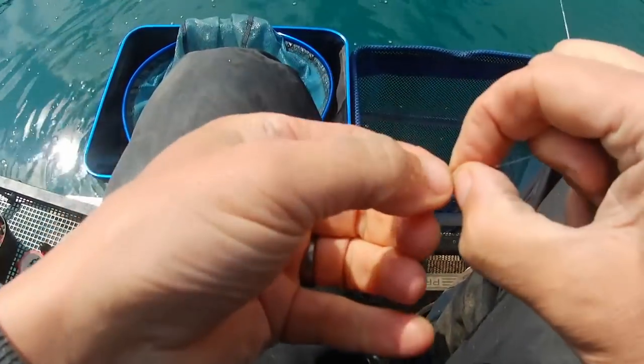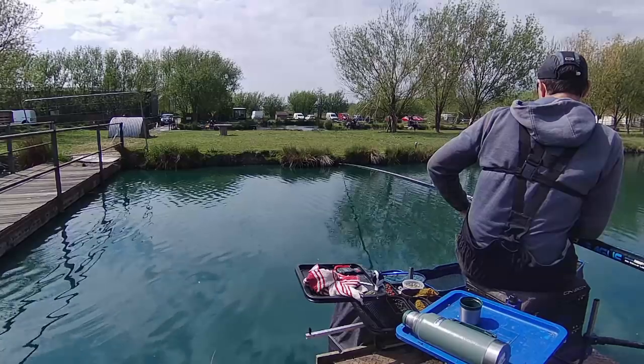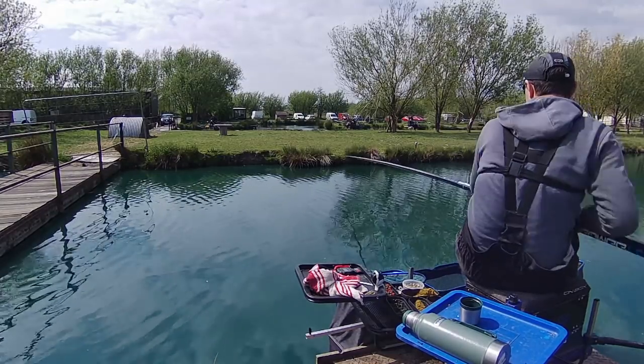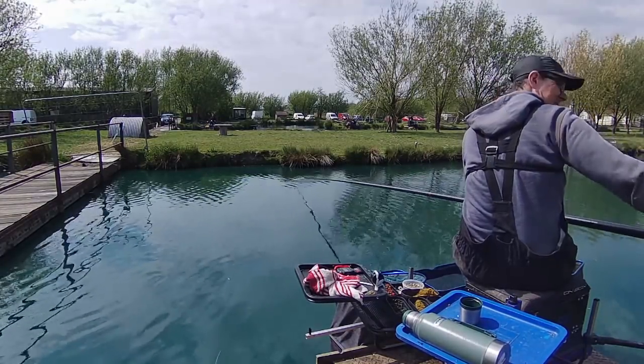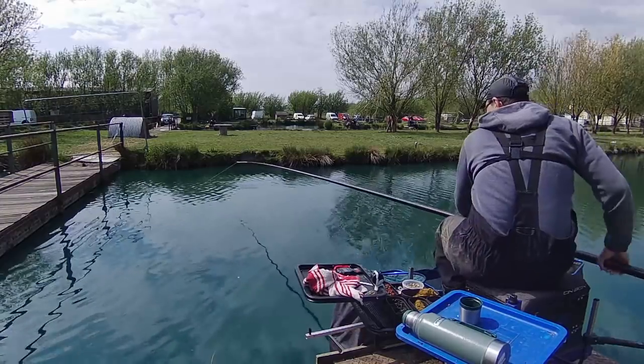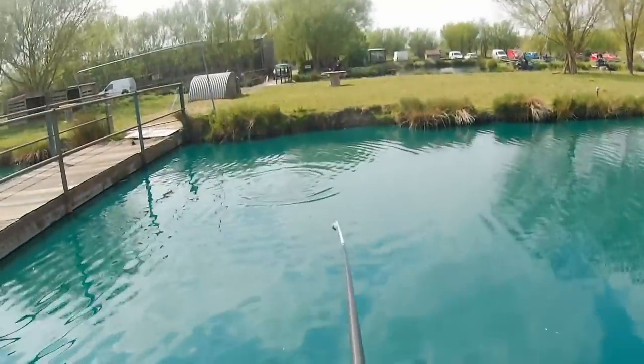Wow, never would have thunk it, would you? Grass carp. Well, it's a couple of minutes later and we've got something else on. Gone off a bit wild. I think it's probably small. How wild it's gone off. But it's, you know, 2 fish in 2 puts, which has never happened to me all day.